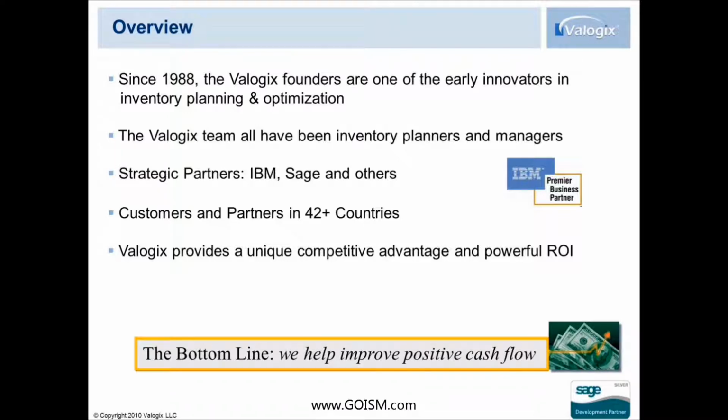And essentially what we do at a very high level is we help organizations improve their cash flow. And I know that may be a bold statement. You may hear that frequently from software solution providers, but hopefully by the end of today's brief session you'll have a sense of how automated inventory planning for Sage 100 may enable you to not only save a significant amount of time, but also perhaps optimize the investment that you make in your inventory.